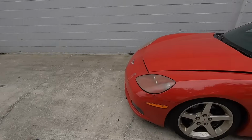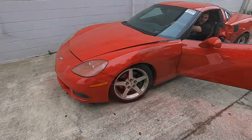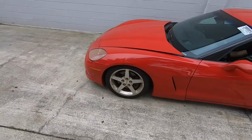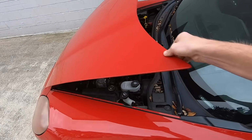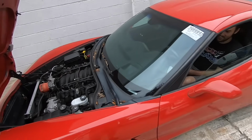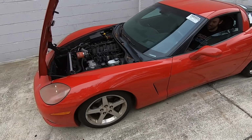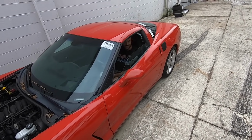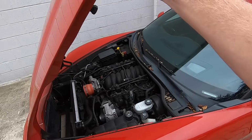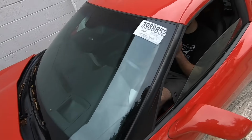Good chow. Here, turn the wheel. Good chow. She sounds pretty good today. Oh, easy. Easy. Hold on. Here, let me get her some. There we go. Just need some fresh air. Dude, this thing needs a turbo really bad. I can tell. It needs it like yesterday.